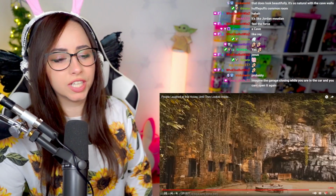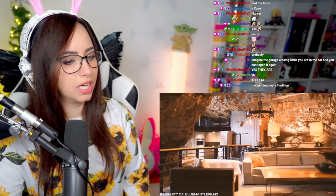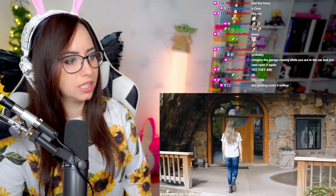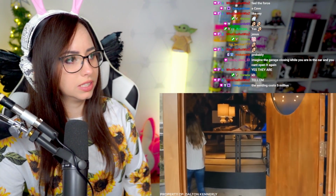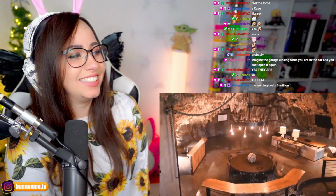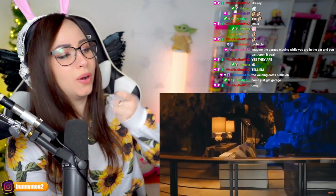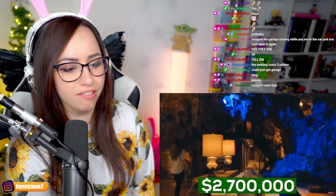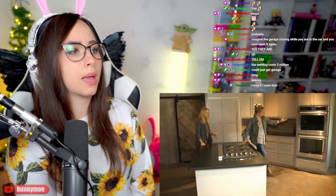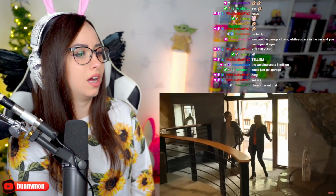Creek Cave Lodge is amazing enough to make even Batman jealous. Carved deep inside a cave in the Ozarks, the house really doesn't look like much on the outside, but take one step inside and this ex-bomb shelter turned millionaire playground is nothing short of spectacular. Featuring 5,572 square feet of pure cavernous wonder, the $2.7 million cave house also includes a fully equipped kitchen, four bedrooms, and enough space to sleep up to 16 people.